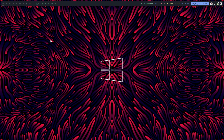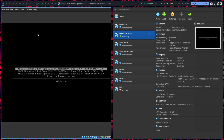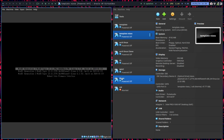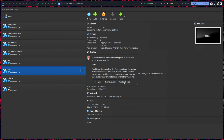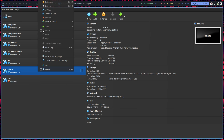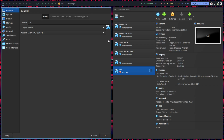Let's do a Super F7 again. Let's clean some stuff up. No, okay, no problem. I thought there was no, but this works just fine. This one, we can remove things. Yes, sure, no problem. We can remove this. Let's clean up a little bit. What is the difference here? What are the settings?